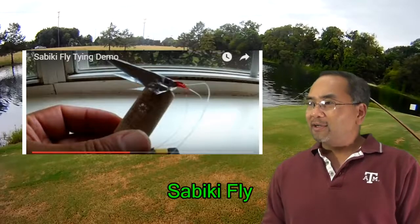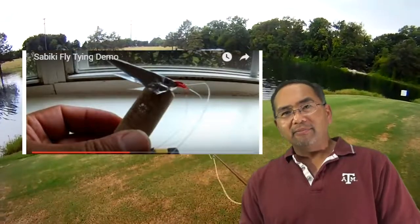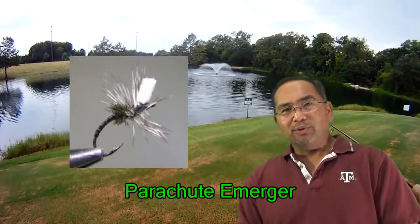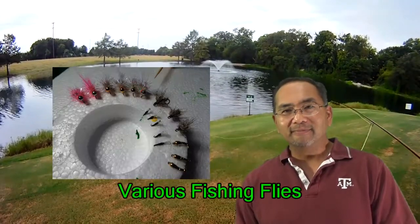Additionally, the Frito, or I forgot what we were naming it, sabiki rig fly that we put together, made out of a Frito-Lay chip bag, or made out of a Mylar balloon. It's been a really good go-to rig for these white bass early in the year, especially when we're trying to cast from the bank using some of our surf rods.